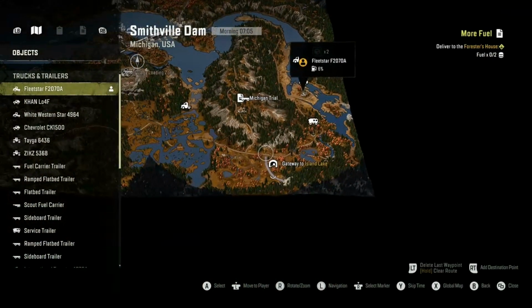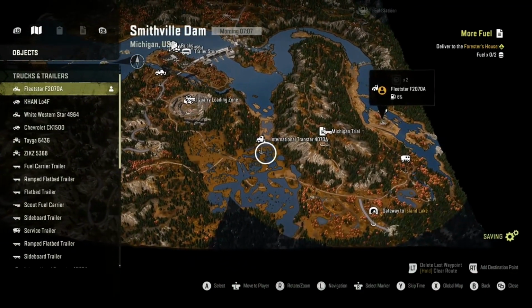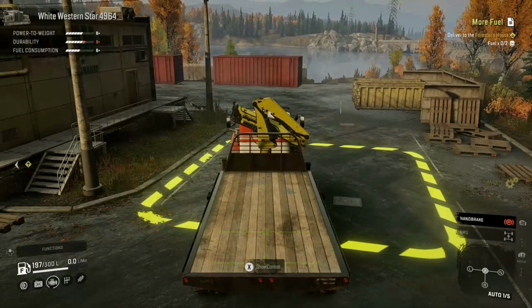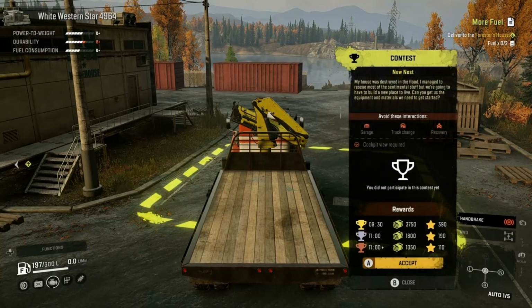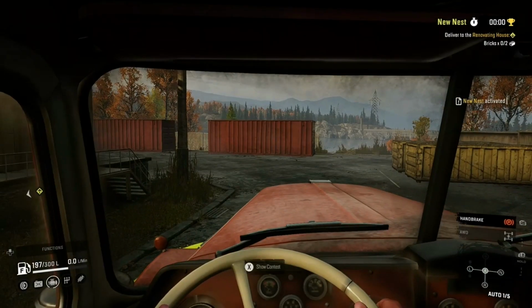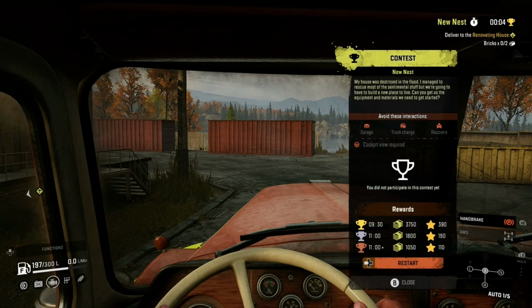I have brought the Fleetstar, as you got a quick glimpse, back to where the Loaf is. So we've got the mission up on the top of the hill and the trailers that we need to take onto the next map. We've got the truck to recover from the swamp and a couple more side missions. And we've got the timed missions, the first of which is this one right here we're going to do with the White Western Star. We've got to do it in cab.